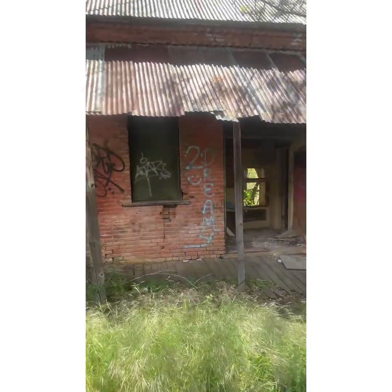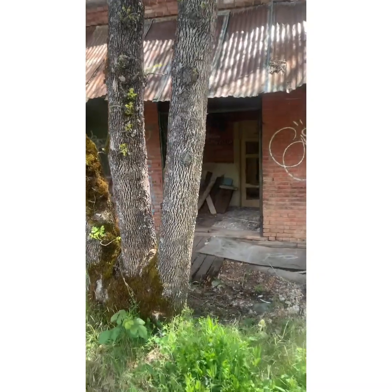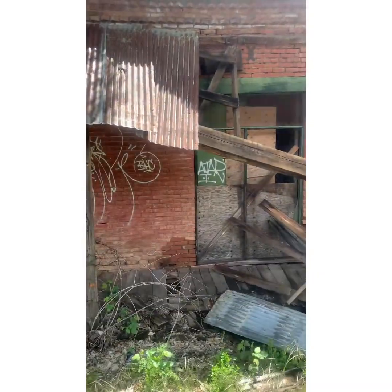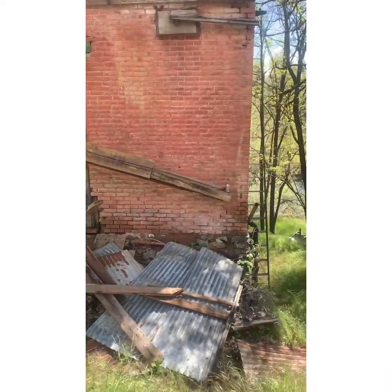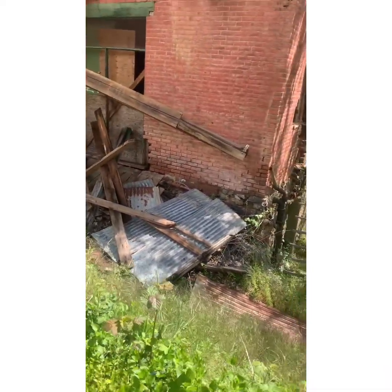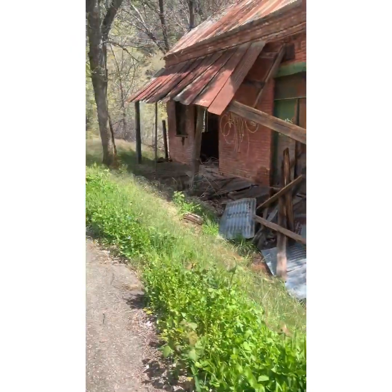It does say private property, no trespassing, but it doesn't look like there's anybody out here. So I'm gonna take a tiny look if I can figure out how to get down here.